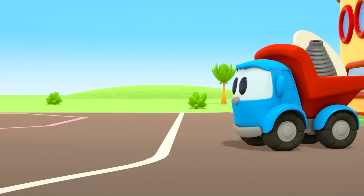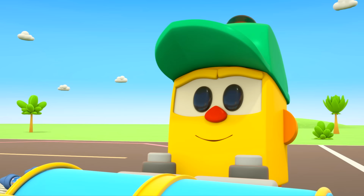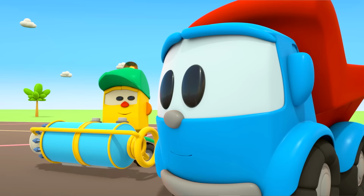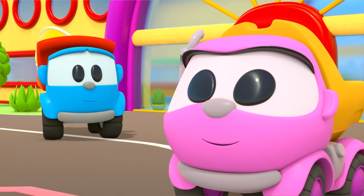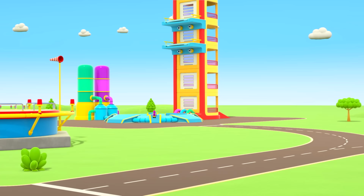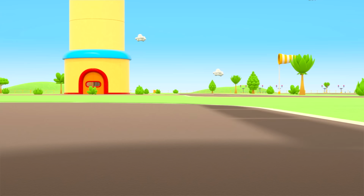Hello. Hello. What have you got? A rocket. We're going to build a rocket. We're sending the robots to the moon. Oh, wow! Then I'm coming along. First, they need to fence off the area where the rocket is going to take off. And where's Scoop?